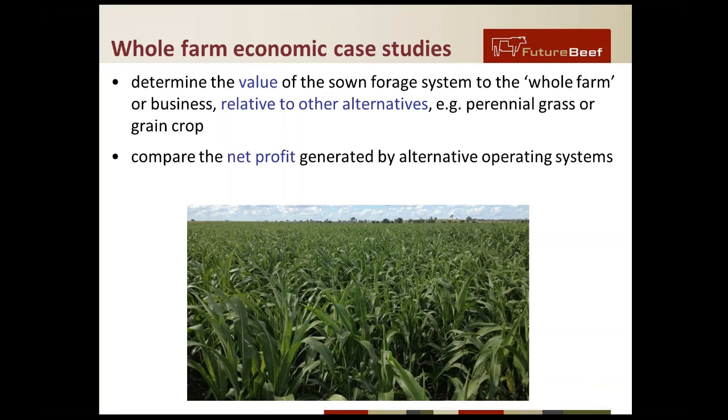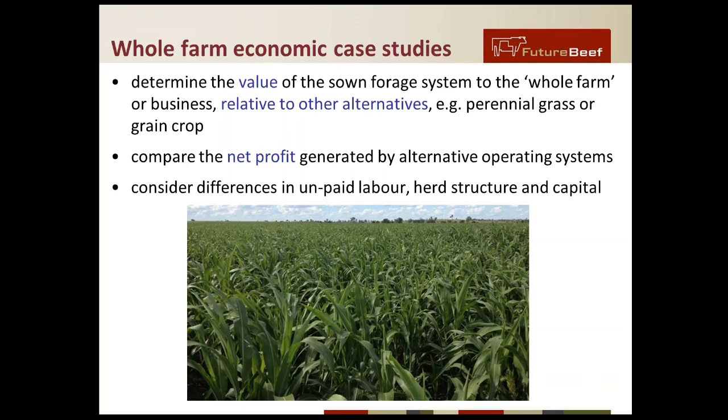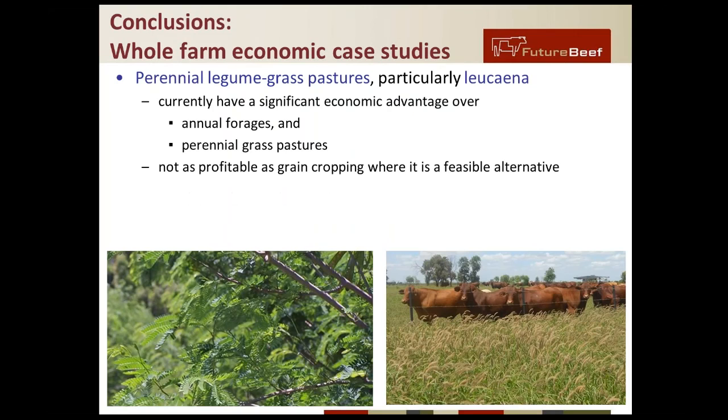These economic analyses compare the net profit generated by these alternative forage systems, and they consider differences in unpaid labour, herd structure and capital between the different systems. So they're incorporating additional costs that aren't captured within the gross margin analysis.